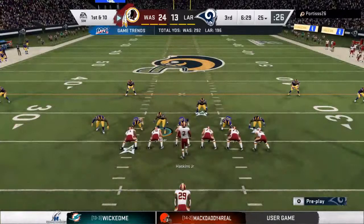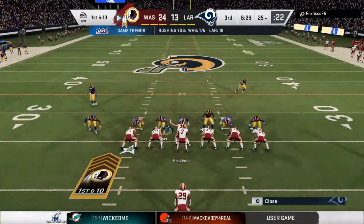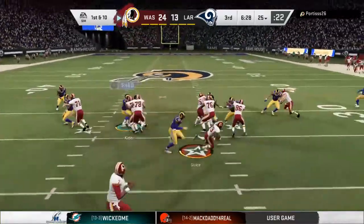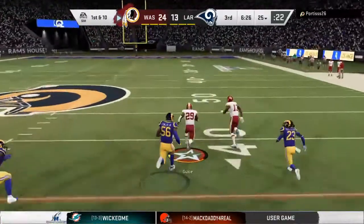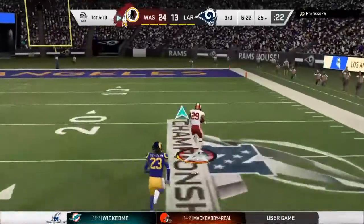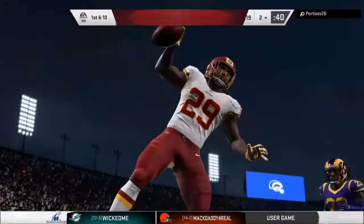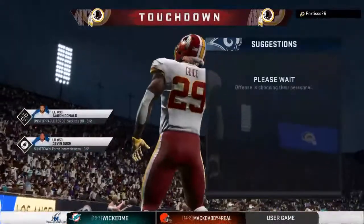Out there ready for this next drive, the Redskins offense. And they're hoping to redo their efforts in the last drive when they got to the end zone. And just think of what it's like now on the sideline, because when you score a touchdown, you have to go over and look at the tablet and see.